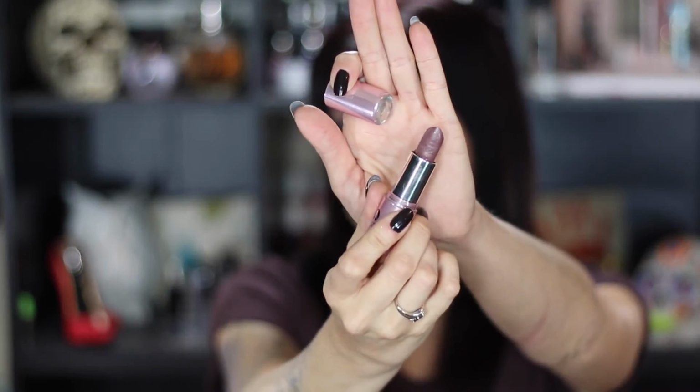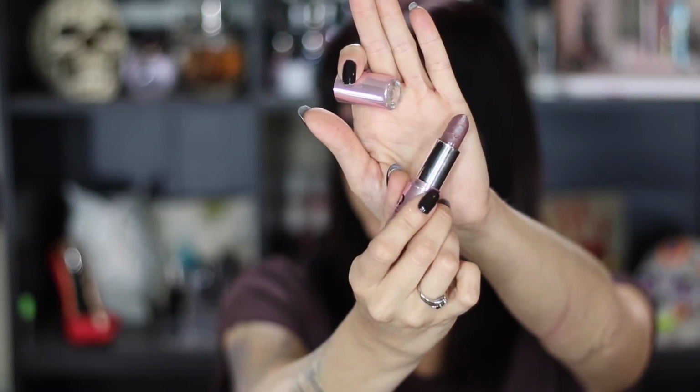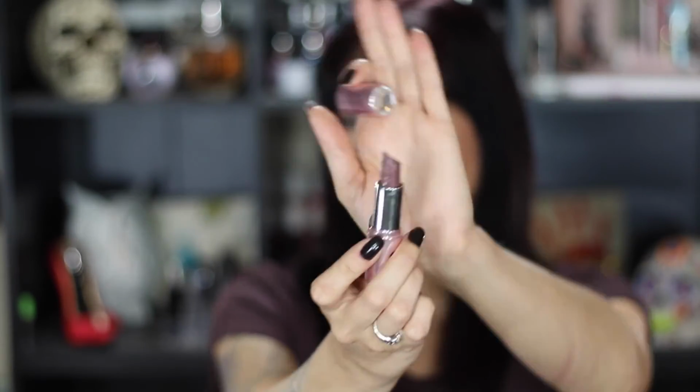Come on, let's see if we can get the camera. It is kind of falling off. It's starting to bubble. It's got these lines in it. I'm just kind of afraid to wear it at this point, so I'm going to have to call it, and that makes me very sad.